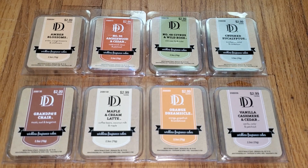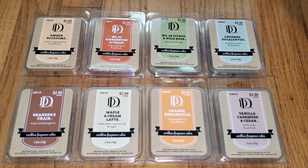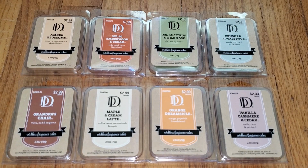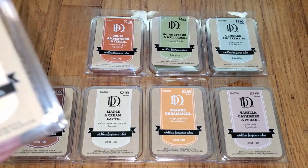But I think these new scents, with the exception of Grandpa's Chair and maybe Amber Blossoms, are just kind of mediocre. So maybe if they had come out with more scents, there would have been more that were better that I really, really adored. But these are just kind of, like I said, just kind of meh for me. So I will get started with Amber Blossoms.